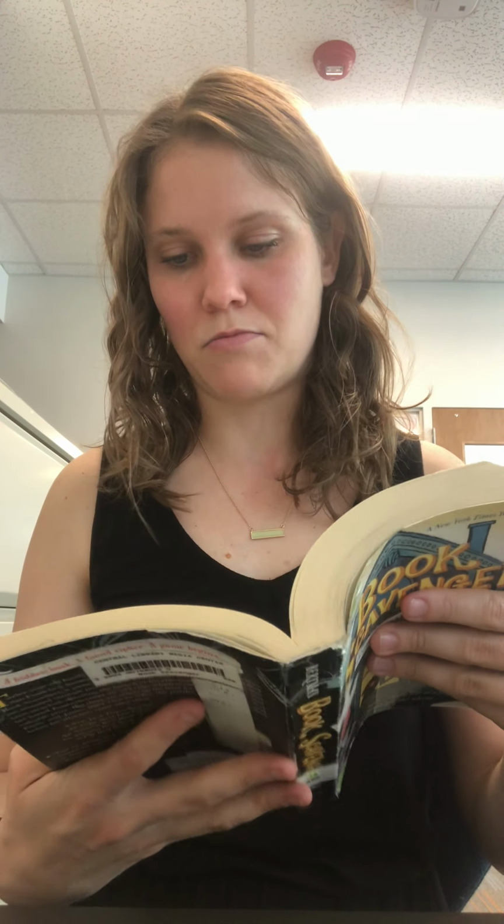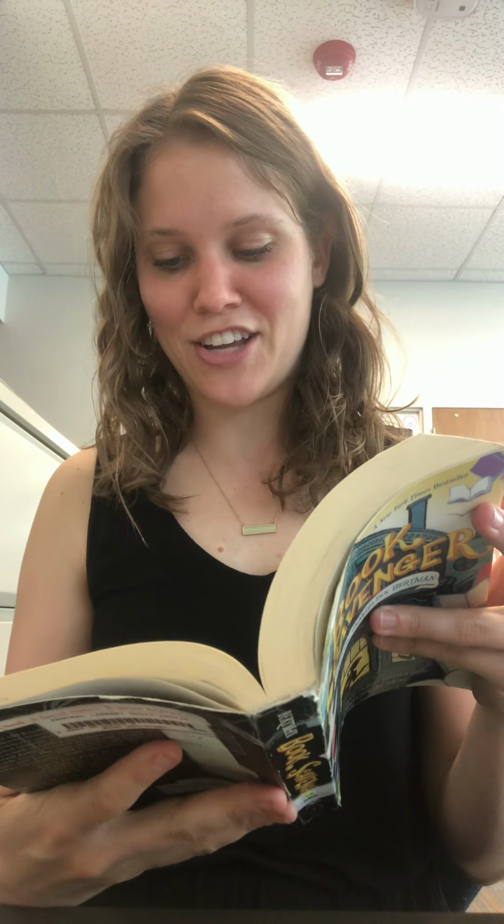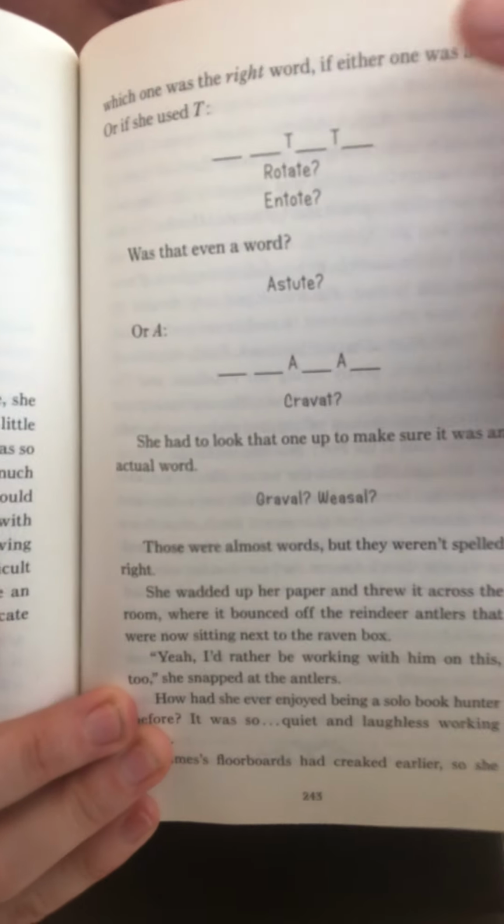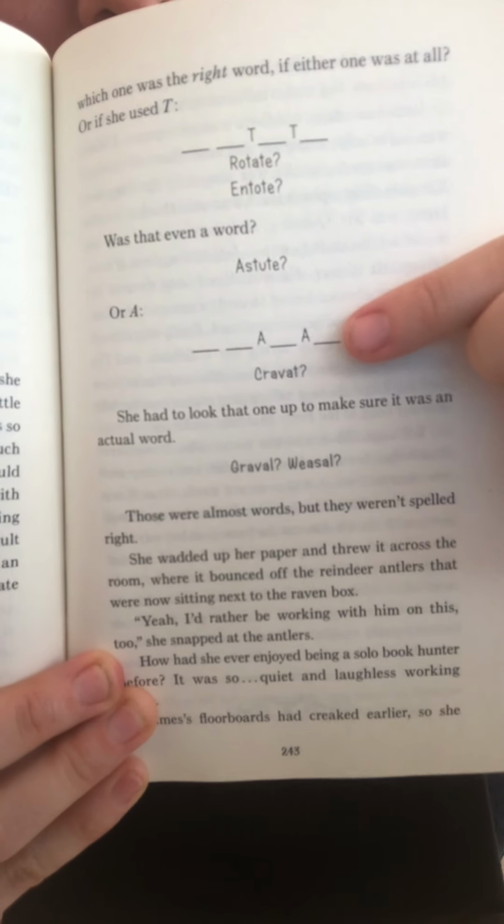Again, I am not a decoder. These were both words, but how would she know which one was the right word if either one was at all? Or if she used T, oh, here's more. If she used T, it would be rotate and tote. Was that even a word? Astute, question mark, or if that symbol was an A, could be crave it? Oh my gosh. She had to look up that one to make sure it was an actual word. Gravel or weasel. So these are all of her attempts at solving it. Thought I'd read them all instead of flipping the book back and forth. So that's if it was a T. That's if it was an A. Man, she must be brilliant. Those were almost words, but they weren't spelled right.